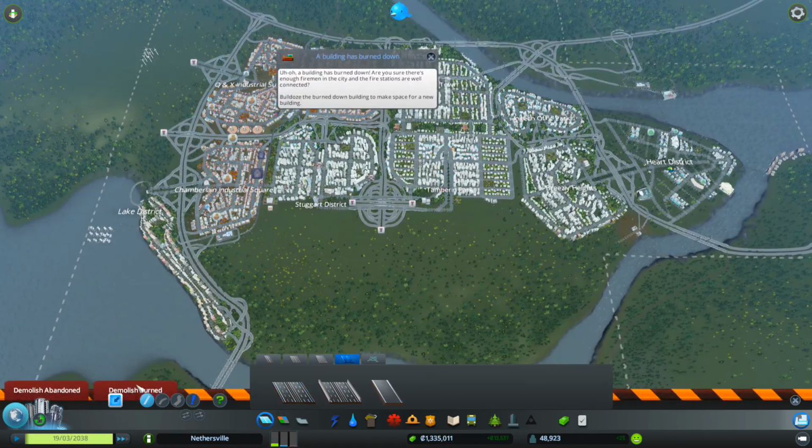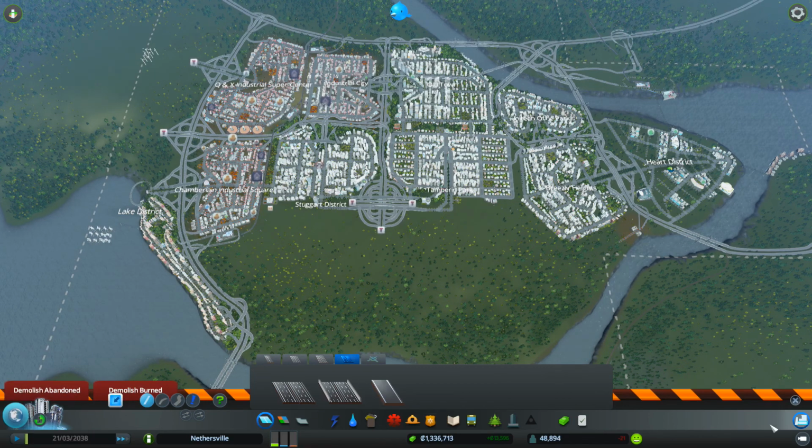I thought our auto bulldoze was on. Do we not have that on? Demolished, abandoned, demolished, burned. Now it's on. Okay, it'll do it for us.